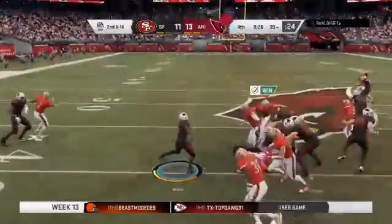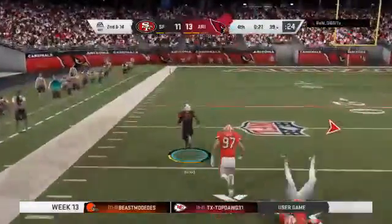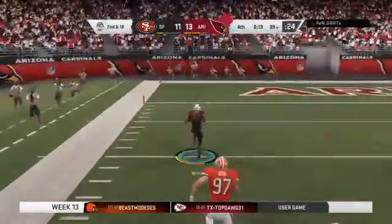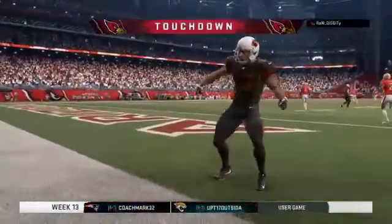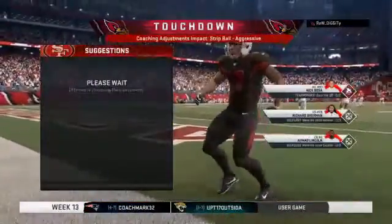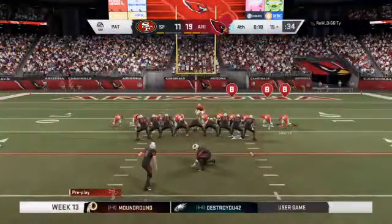They'll keep it on the ground. It's Wood finding some room at midfield. The Red Sea parts, and there he goes. And he's across for the late touchdown. And in the final seconds, that one should just about put a capper on this game.